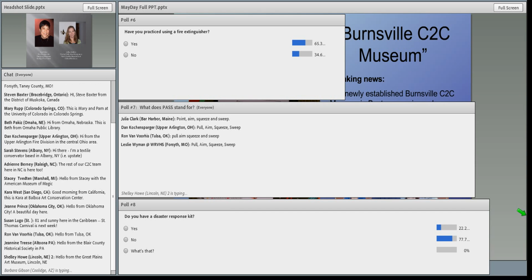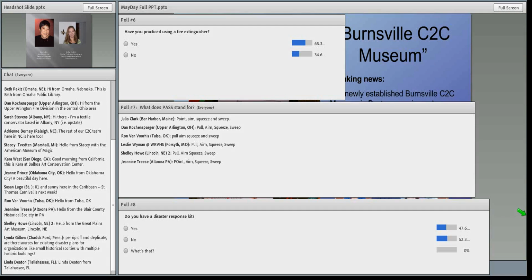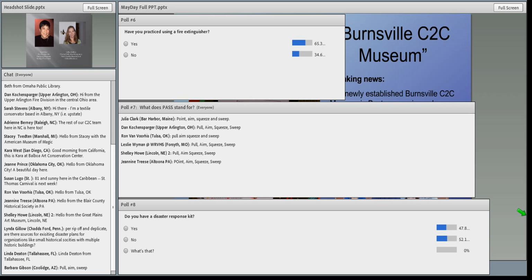Okay, 65% have practiced using a fire extinguisher. Well, that's good. Got a lot of people familiar with the terminology of PASS. I don't know if Dan Kokensberger can win this one. He's a firefighter. It's about half and half with the response kit. I see that we've gotten a question in there. I'm going to hold that one for a little bit, but Linda will cover it in a little while.